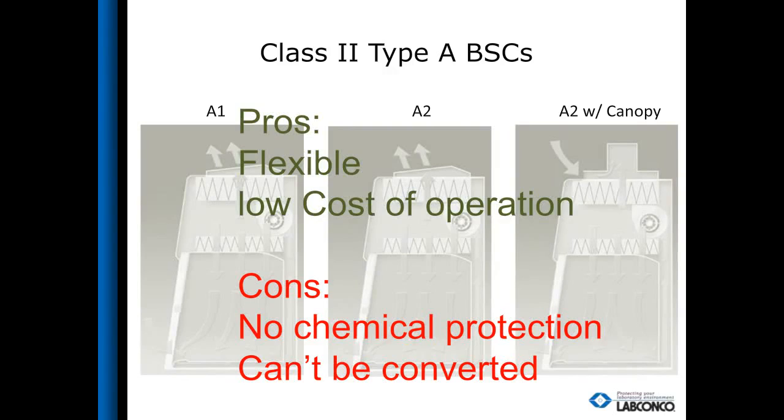The pros of the Class II Type A cabinet is that they're flexible, meaning that they can be installed pretty much anywhere, especially if they're not going to be ducted. And when they are canopy connected, they have low exhaust demands and therefore are much more suitable for manifolded systems that use one blower for multiple hoods. The biggest downfall of these designs is that they're not convertible, so you can never flip a switch on an A2 and now be able to handle hazardous chemistry, and you don't have chemical protection to begin with.